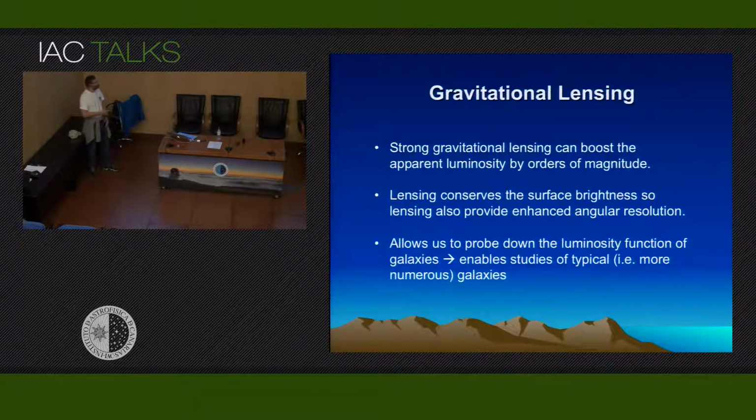So the advantages of this approach are that, first of all, gravitational lensing is boosting the apparent luminosity by orders of magnitude. And another very interesting advantage is that lensing conserves the surface brightness. So thanks to the enhanced angular resolution, it's also easier to study their morphologies.